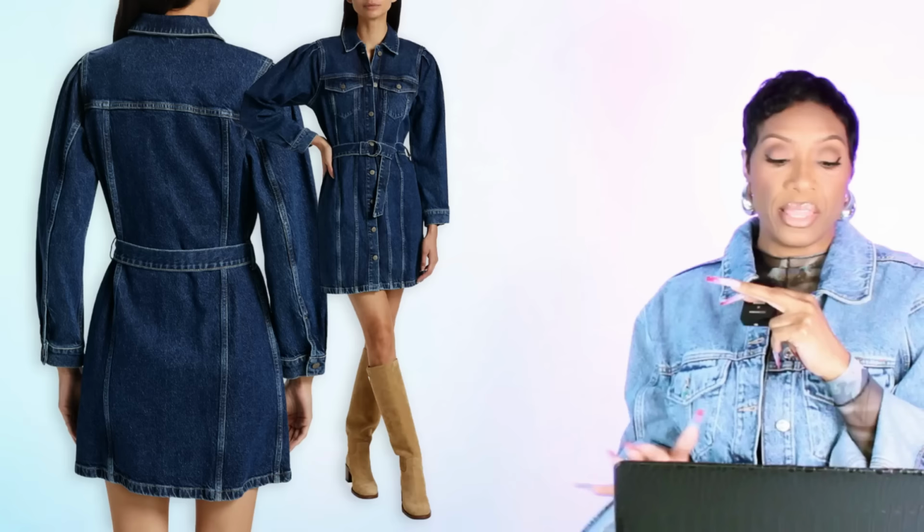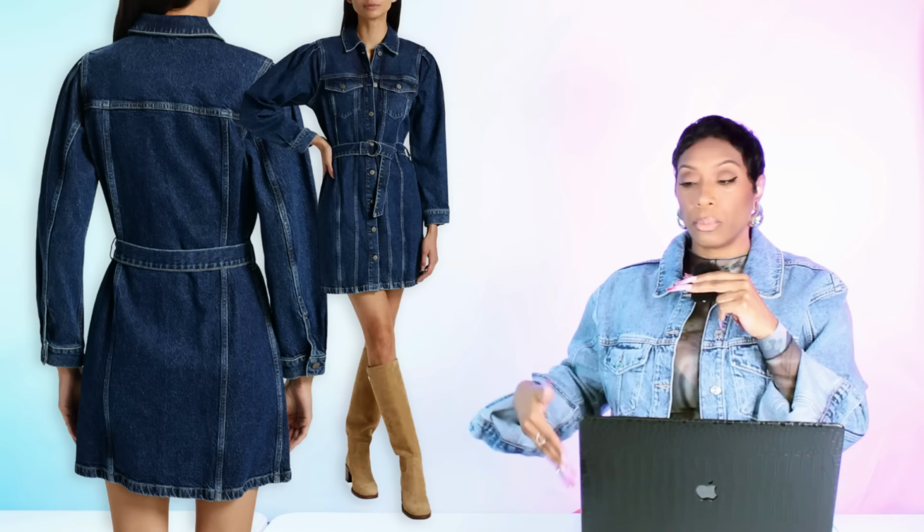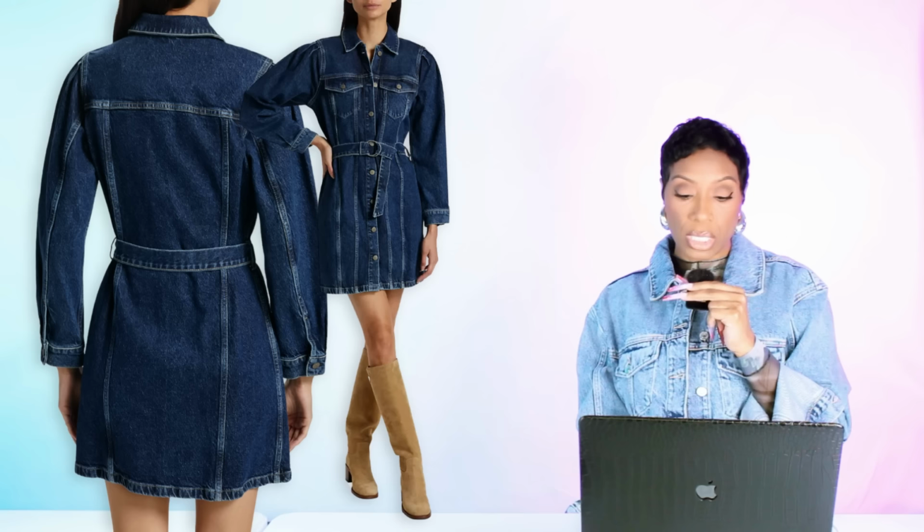So I couldn't tell if she had on a two-piece or a dress. And with something like this belt, it'll give you a little bit of separation. It'll also snatch the waist because the blazer is so oversized. And so this is available in sizes extra small to extra large.